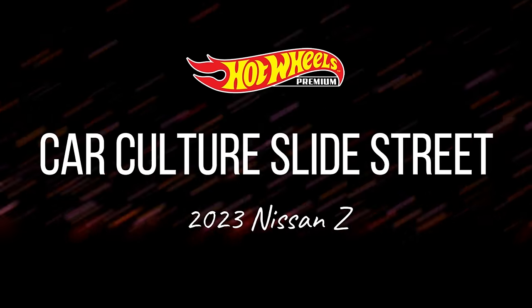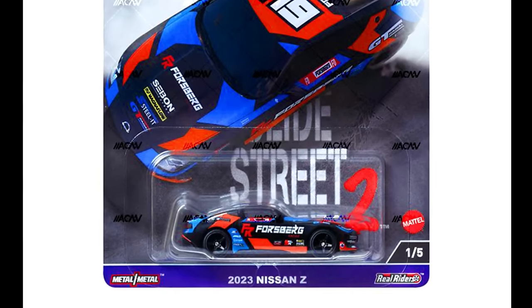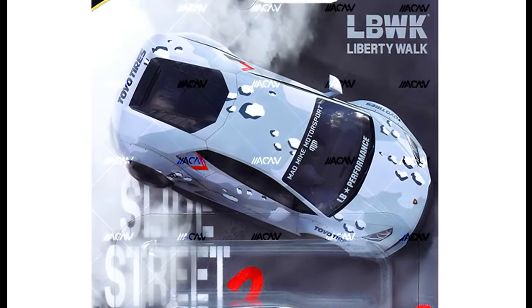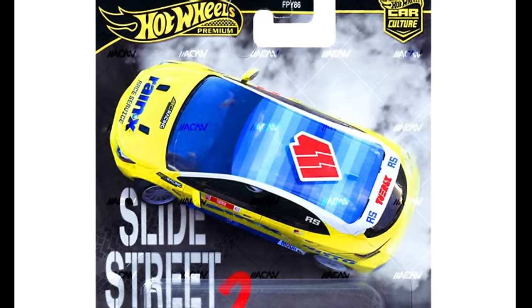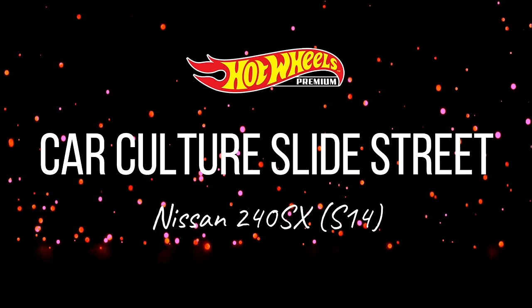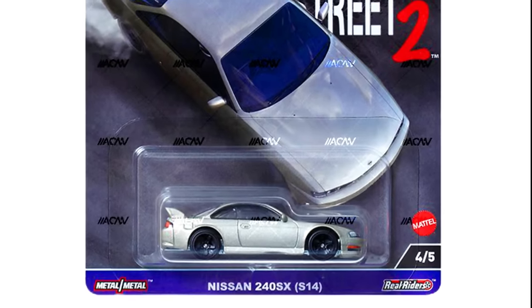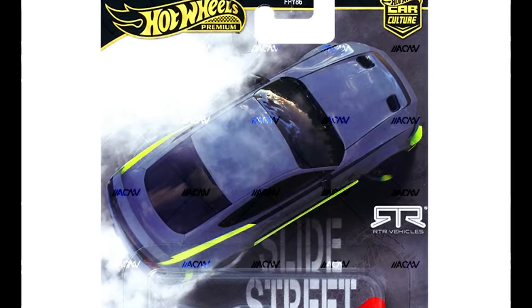Now, let's check out the new upcoming Car Culture Slide Street set, a 2023 Nissan Z. A LB Works Lamborghini Huracan. A 2023 Toyota GR Corolla. A Nissan 240SX S14. A 2018 Ford Mustang RTR Spec 5.